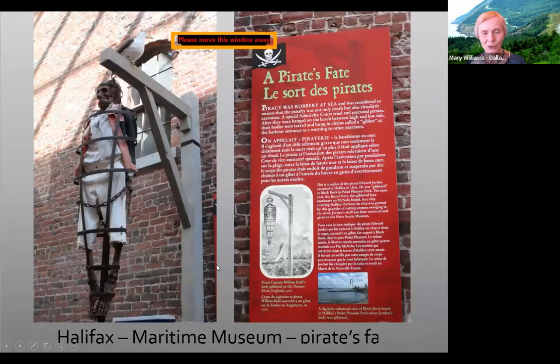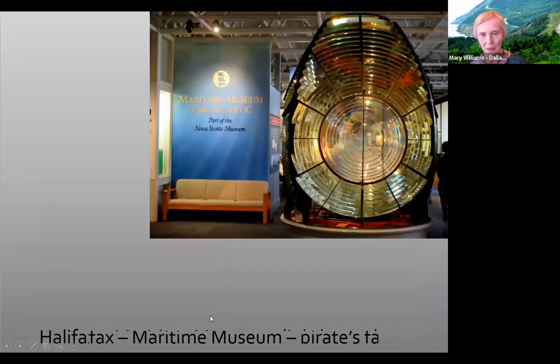And this, I don't know how they get children in there moving past this. The pirates' fate was not a happy one. If they got caught, and of course there was piracy all along here, they would hang you up and leave your body there to rot. Not a nice thing. So as you come in, the first thing you see is the Lighthouse Lamp.